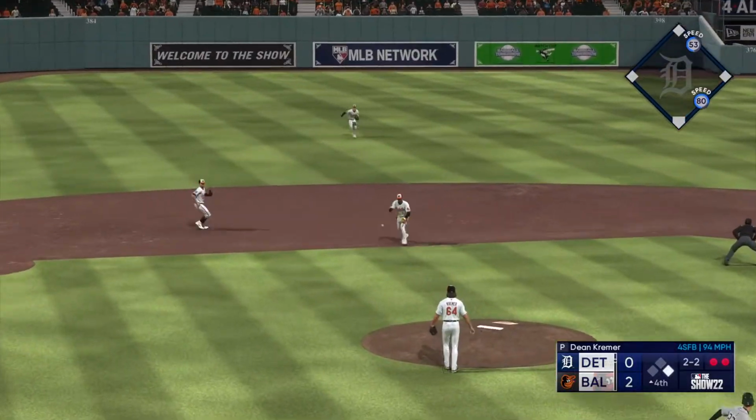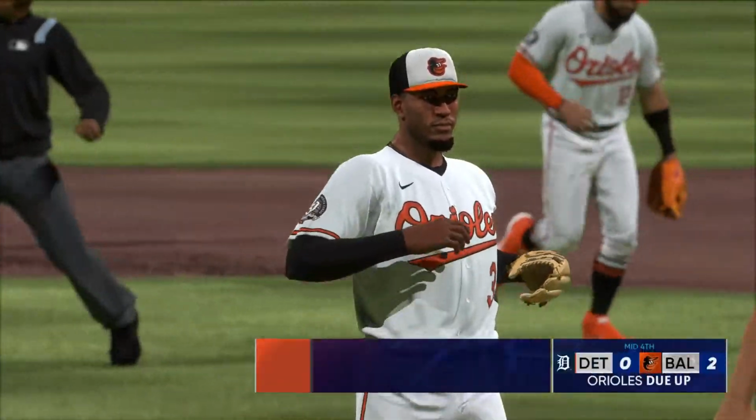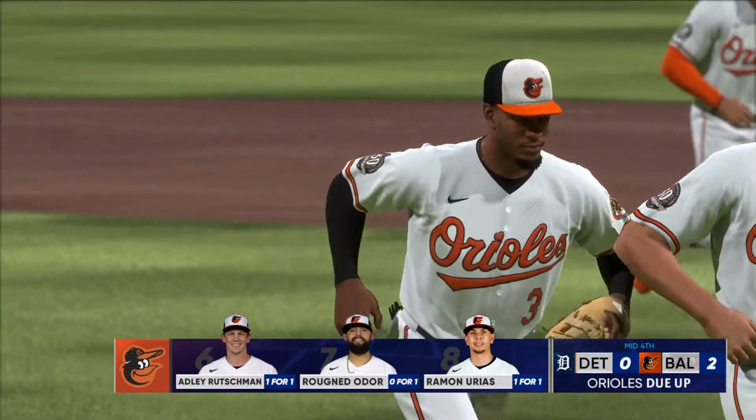Next pitch is popped up. Mateo. Now the throw to first on the run. Out number 3. 1 left for Detroit, and they're down 2-0.